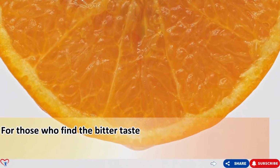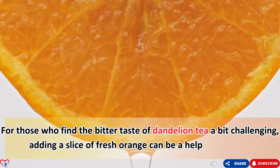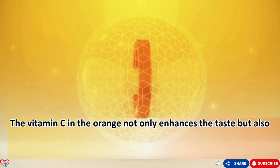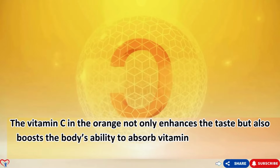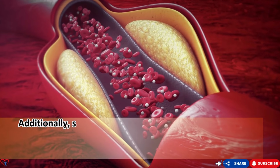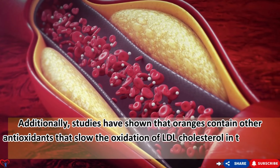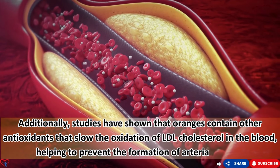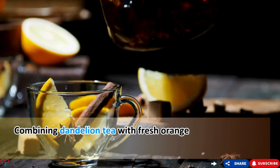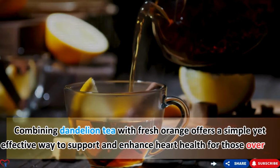For those who find the bitter taste of dandelion tea a bit challenging, adding a slice of fresh orange can be a helpful solution. The vitamin C in the orange not only enhances the taste but also boosts the body's ability to absorb vitamin K, thus optimizing cardiovascular benefits. Additionally, studies have shown that oranges contain other antioxidants that slow the oxidation of LDL cholesterol in the blood, helping to prevent the formation of arterial plaque. Combining dandelion tea with fresh orange offers a simple yet effective way to support and enhance heart health for those over 50.